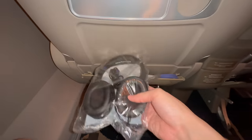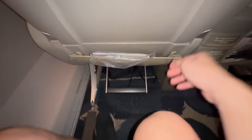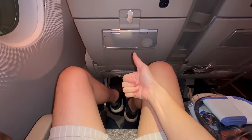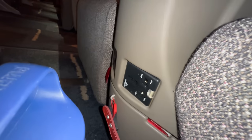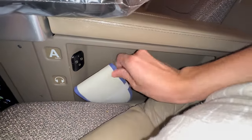Every passenger in premium is provided with noise-cancelling headphones. There's also a pair of disposable slippers. There's a footrest. There's also leg rest. I'll show you that after takeoff. Here you'll find universal power socket. You won't need an adapter. TV remote, extra storage compartment, and headphone jack.